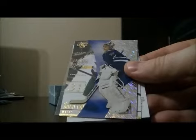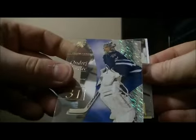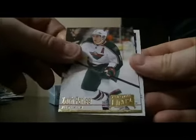And base. An EX card of Andrew Pavlik for the Jets. And a 94 base card for the Wild of Zach Parise. And base.